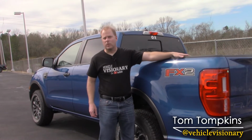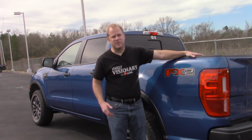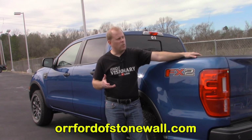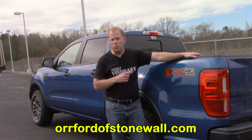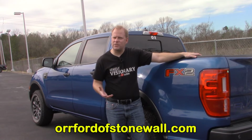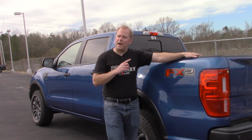Today I'm at Orr Ford in Stonewall, Louisiana, and my friends here at the dealership have loaned me this 2020 Ford Ranger. We're going to talk about what's new and what you can expect if this is something you want to pick up. What are the benefits? What's the payload? How much can it tow? And how much horsepower is under the hood?